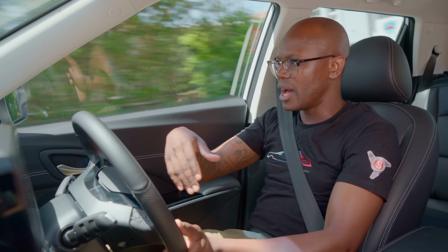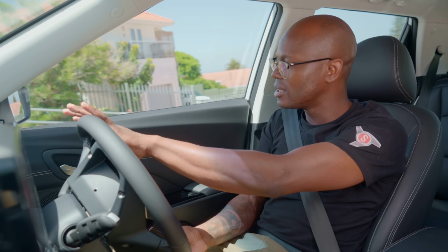And the reason why it's getting the 4.5 is because of all those funny beeps and the lane assist, which just throws you back into your lane so aggressively. But overall, this is a solid car.